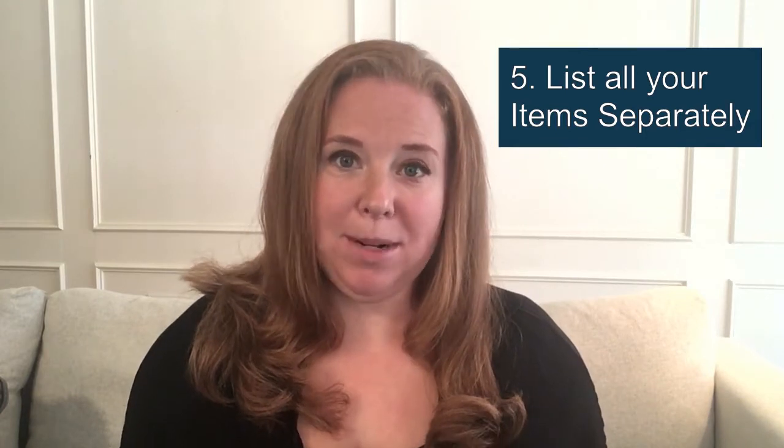Tip number 5, list all your items separately. If you're selling a wider range of things, you don't want to just do one posting and have your title be lots of things for sale, because people just aren't going to look through it. People might need whatever you have that's on your 5th photo, and when that's buried under all the other stuff, you're just going to get so many less views. So make sure you take the time to individually list each item, and so they have their own posting, they're all in the correct category, and are all just ready to go.